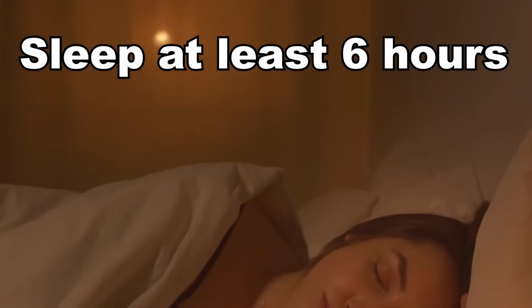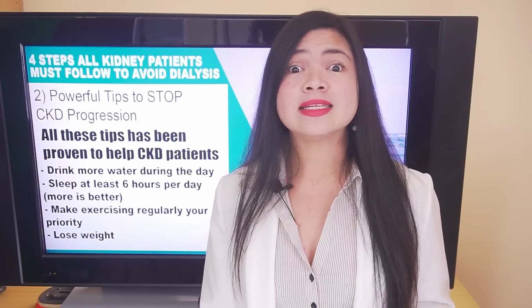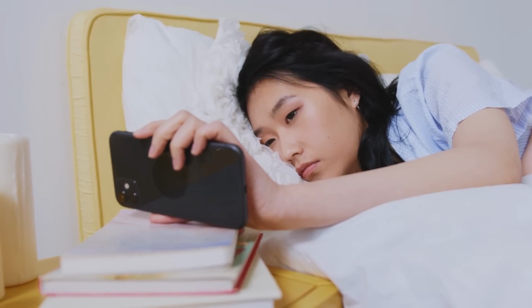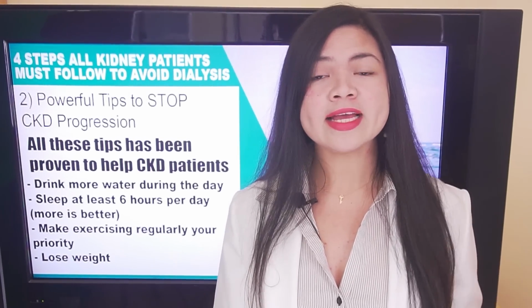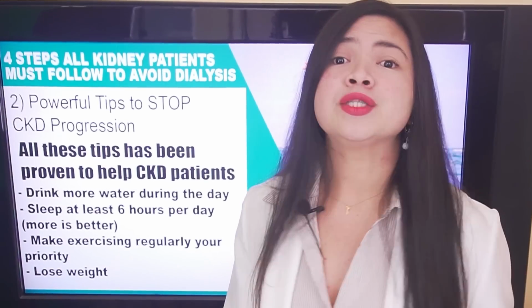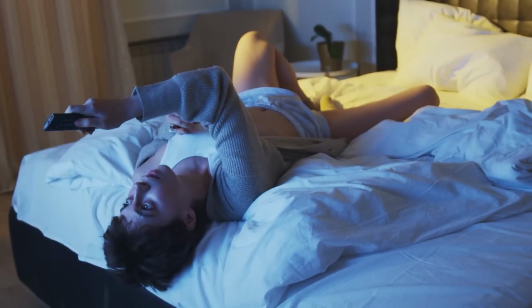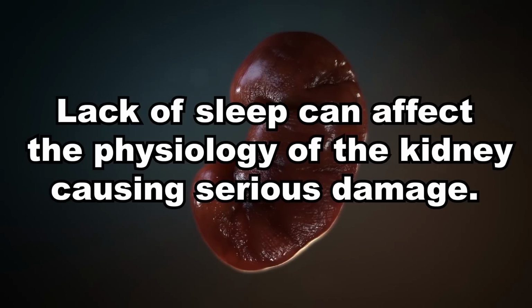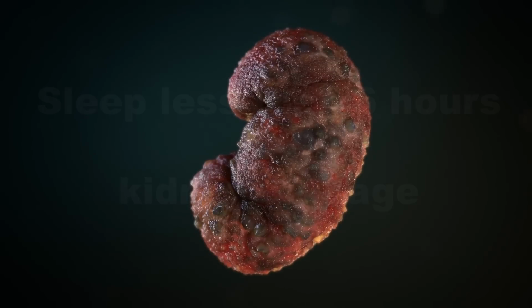And also, sleep at least 6 hours per day. Sleeping less than 6 hours per day is proven to have profound consequences on kidney health. Obesity, coronary heart disease, diabetes, high blood pressure, and a shortened life expectancy are all linked to poor sleep. And researchers think that lack of sleep can directly affect the physiology of the kidney, causing serious damage.